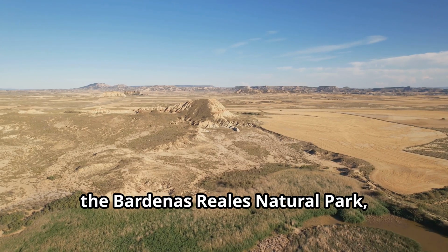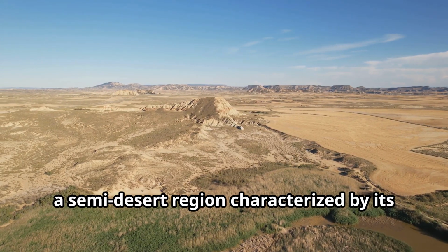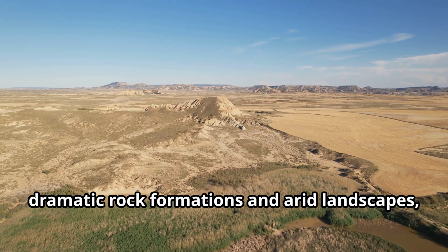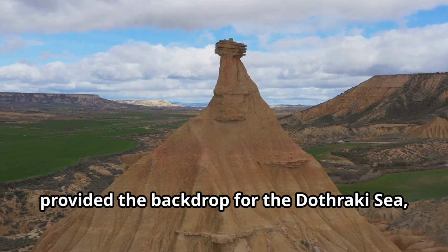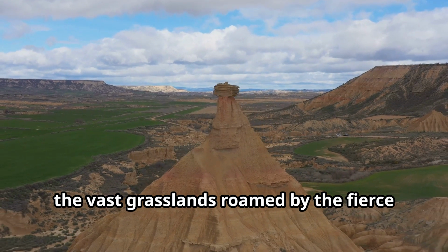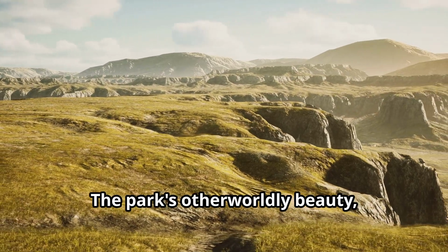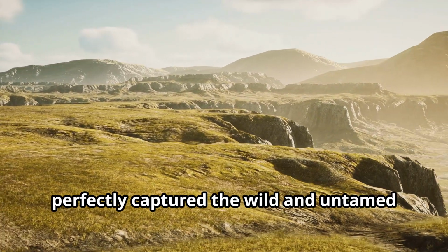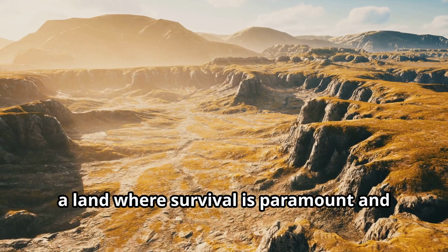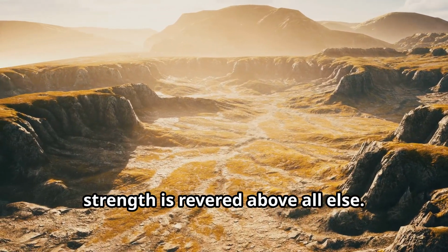Further north, the Bardenas Reales Natural Park, a semi-desert region characterized by its dramatic rock formations and arid landscapes, provided the backdrop for the Dothraki Sea, the vast grasslands roamed by the fierce Dothraki horse lords. The park's otherworldly beauty, shaped by centuries of erosion, perfectly captured the wild and untamed nature of the Dothraki Sea, a land where survival is paramount and strength is revered above all else.